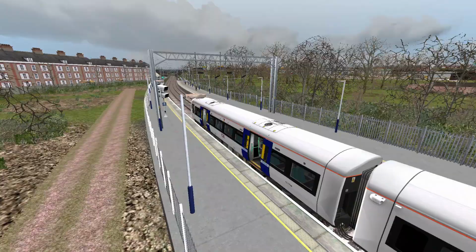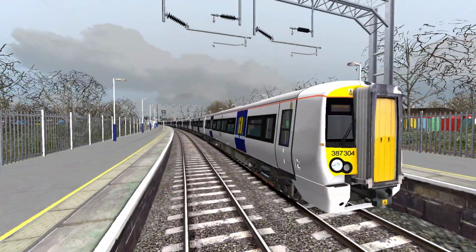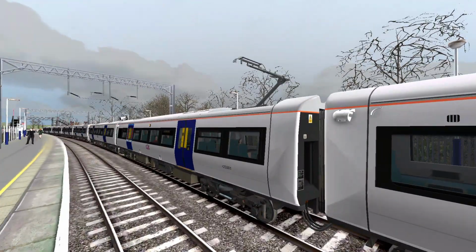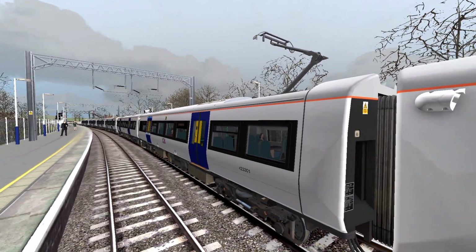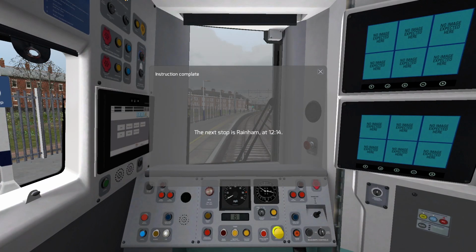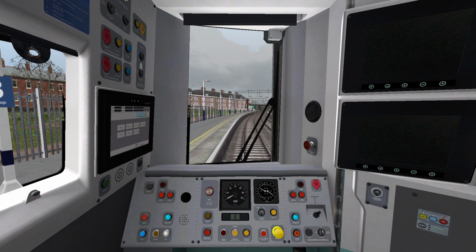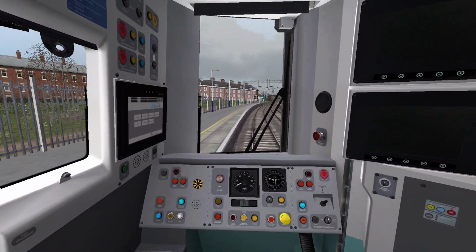Yeah, this is just a reskin of the 375 from the South London network. So it's going to be automatically in DC mode. And you can see there's a pantograph raised. I think on this part of the route, the detail isn't finished because I don't think anyone actually expected you to drive down here. So the next stop is Raynham at 12:14. So reverse to forward and power to notch 3 or full.